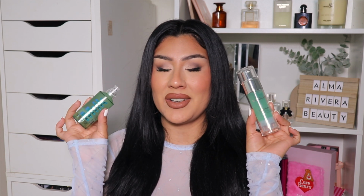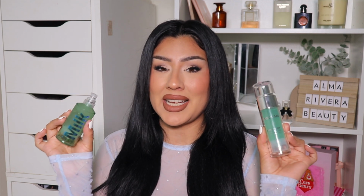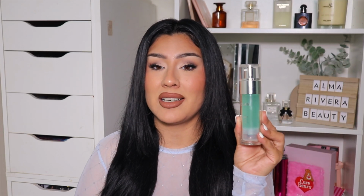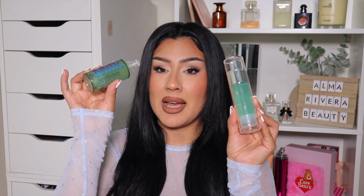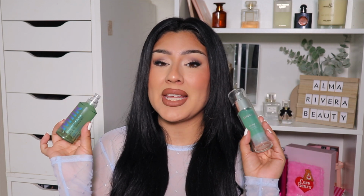Honestly, si les digo la verdad, this is a portion of the price of this, and it almost does the same thing. This one's called the Good Grip Primer, and as you can see, dude, I've been gravitating towards it nonstop. I just got it and it's already going down, girl. So that just lets you know how much I actually enjoy this. I've been having this one longer than this one, and I feel like I'm grabbing this one more often. Nonetheless, you can't go wrong with either of these two.